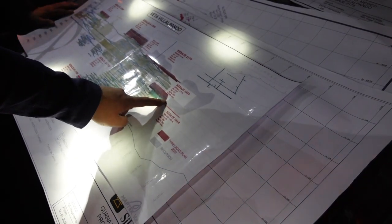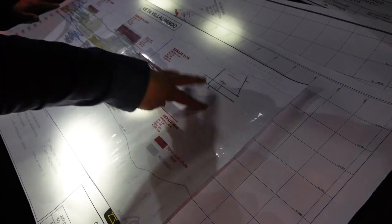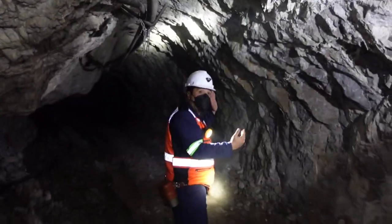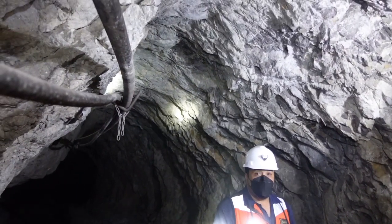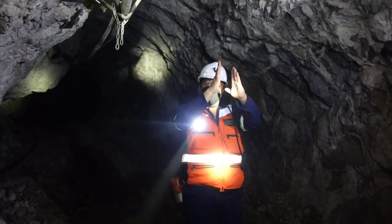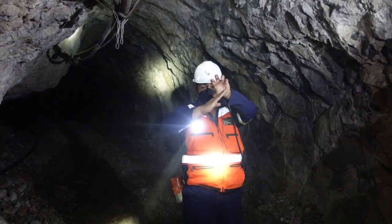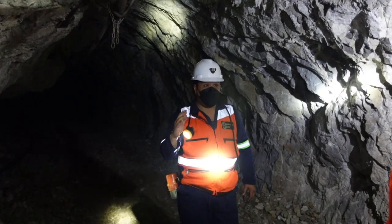So the idea for this year is, as soon as we start developing in these levels, to create a crosscut so we can drill the upper part of the vein. That is what we're trying to do, to minimize dilution. When you have long hole stoping and these veins that pinch and swell, if you put a drill hole in here, when the vein pinches, in that moment you're taking a lot of waste. But when the vein swells and the drill hole is coming like this, you're leaving ore behind as well.